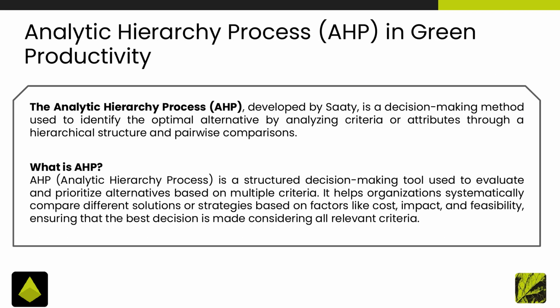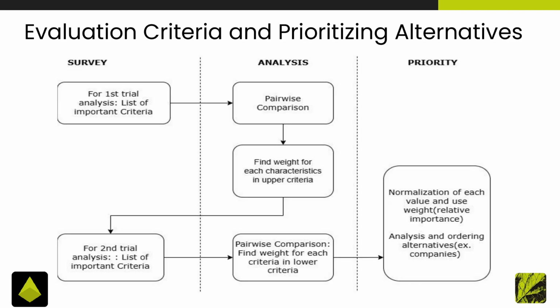Let's talk about the Analytic Hierarchy Process, or AHP, crafted by Saaty. It's a powerful decision-making tool used to pinpoint the best alternative by weighing various criteria. Through a hierarchical structure and pairwise comparisons, AHP evaluates and prioritizes options based on factors like cost, impact, and feasibility. This ensures that decisions consider all critical aspects, leading to the most informed and effective outcomes. AHP is central to driving green productivity by helping organizations make sustainable choices that align with both economic and environmental goals. Let's break down the evaluation criteria and prioritizing alternatives using AHP.